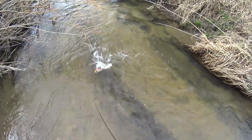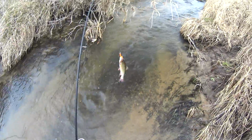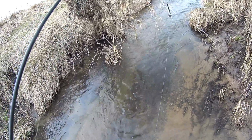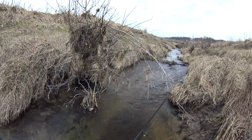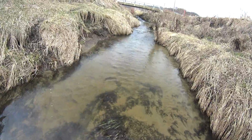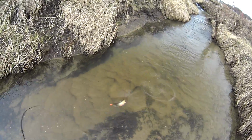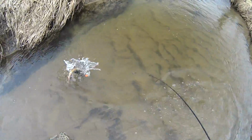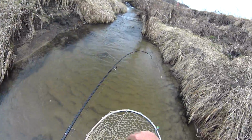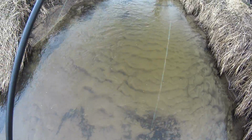Oh, another nice one. Get my hand wet this time. And another guy. Oh, jeez. Super strong. Oh, here's a beautiful one. Look at that guy. Another 14 easy. Ooh, he hammered it. Jeez, buddy. Not in the gills, though.